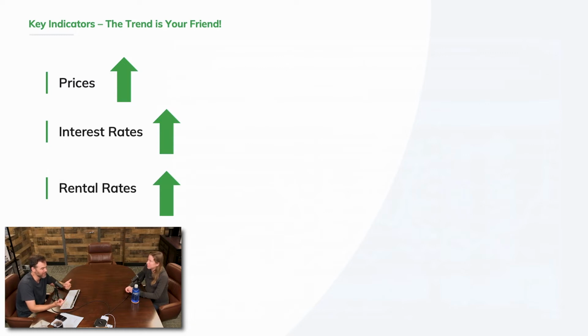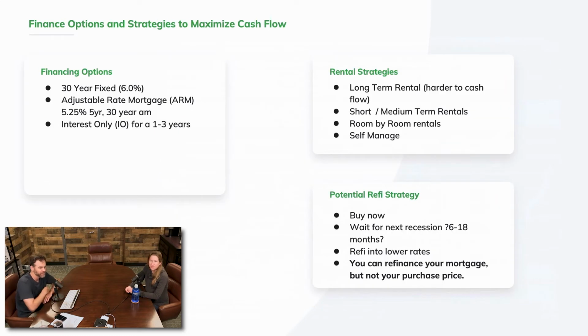Keep that in mind, because if you try to go against the trend, it's a lot of work and you usually don't do very well. So the trend is your friend. And what can we do in this current marketplace of increasing prices, rates, and rental rates to go out there and find good properties that make sense today and for the long-term wealth building?